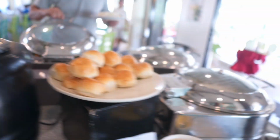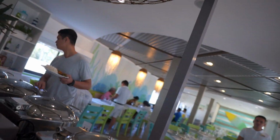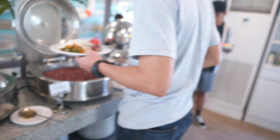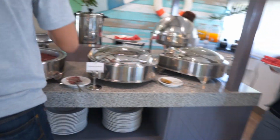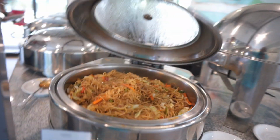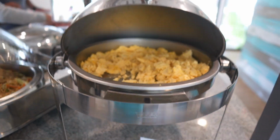There's caldo, there's bread, coarse rice. We have mixed veggies, corned beef, and we have chicken afritada, pancit canton, scrambled eggs. It's now time to get my food.